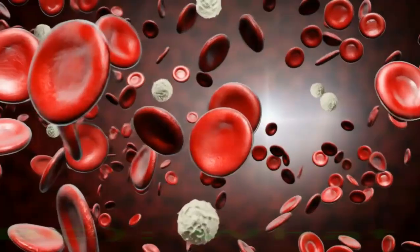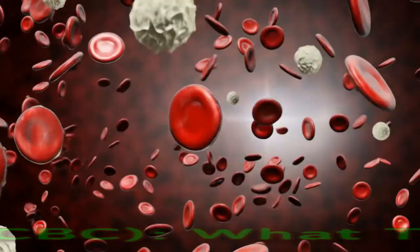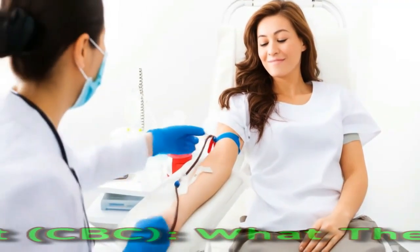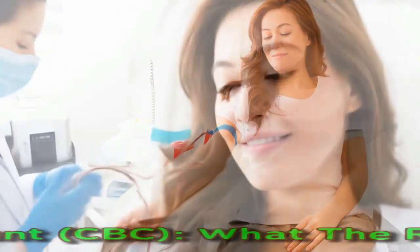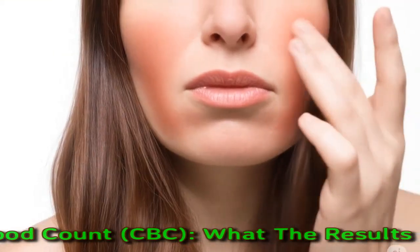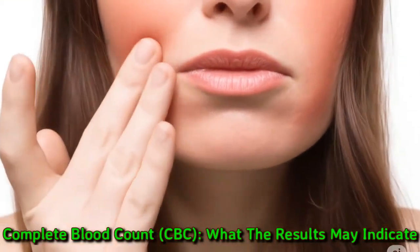Complete blood count, CBC. What the results may indicate. A complete blood count, or CBC, is a blood test. It's used to look at overall health and find a wide range of conditions, including anemia, infection and leukemia.